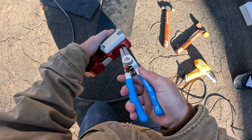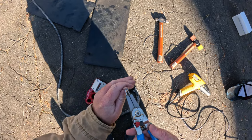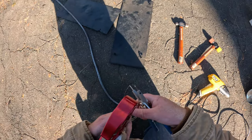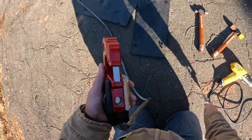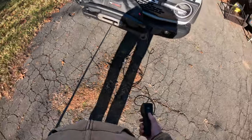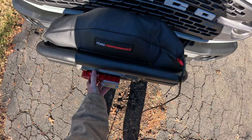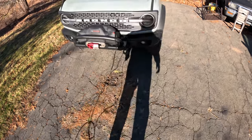Maybe I'll do a tutorial on splicing winch line together. If you want to see a tutorial on how to splice winch line together, let me know and I'll do that at some point. Pop this in. Stick this through. Beautiful, beautiful, beautiful. Put you back in. Cool. Done. Let's put this back in and then I'll show you guys what I was talking about. All right. There you go. Cool, cool, cool. Done. So that's going to be it for now.